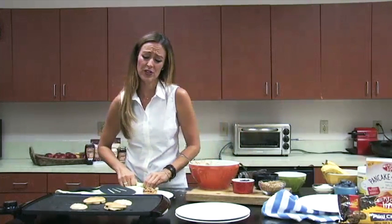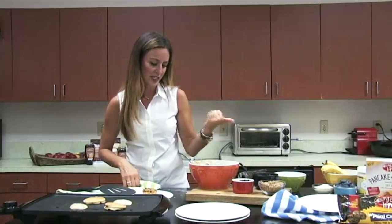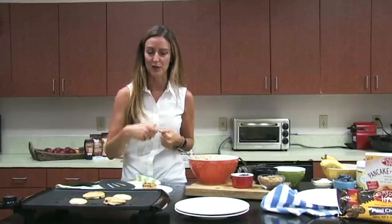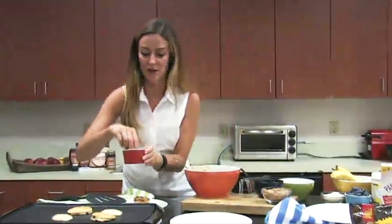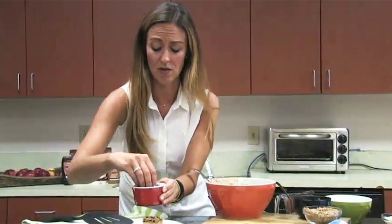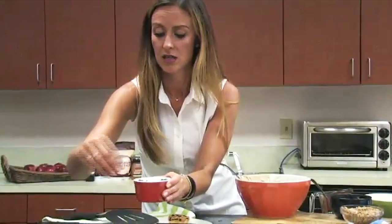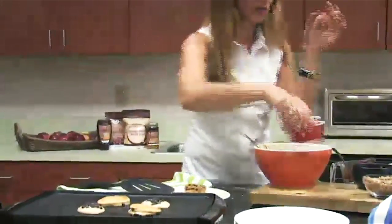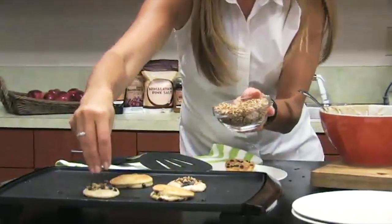This is a fun thing to do with your kids too. I mean, you saw how easy it was to make that mix. Have your kids pour in the water, have them pour in the oil, have them put the toppings on. It's a really fun way to get everybody cooking, especially in a really safe way because you know that they're all guaranteed to be free of the top 8. Yum. So good.